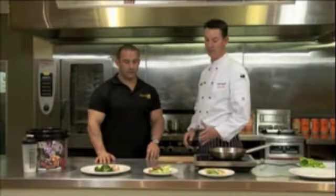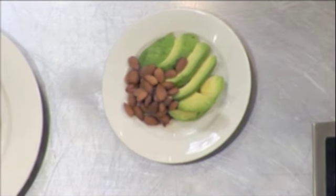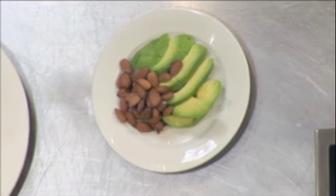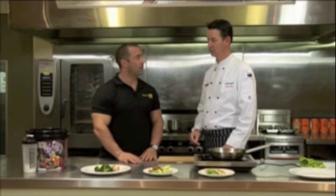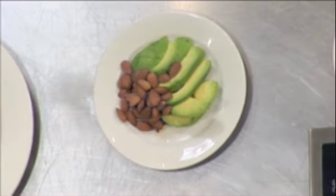Okay, the next option, Fred, is a bit of a snack. Some avocado and some soaked almonds. A good option. The nuts have got the protein as well as the fats, and of course the avocado slows down the body's digestive system. Really good fats, nice flavoured mix there. So quite a good one. I've actually tried that a few times. About 20 grams of protein, some good essential fats in that meal.